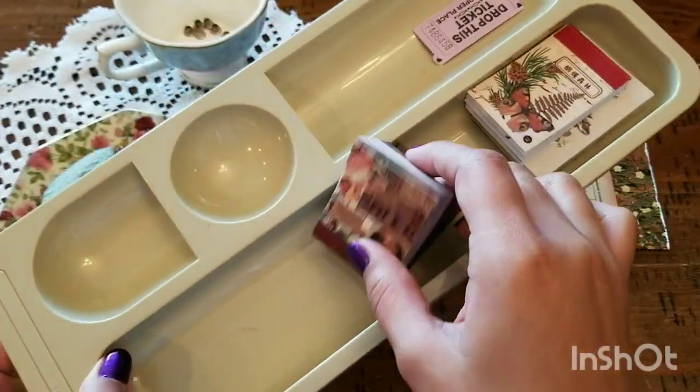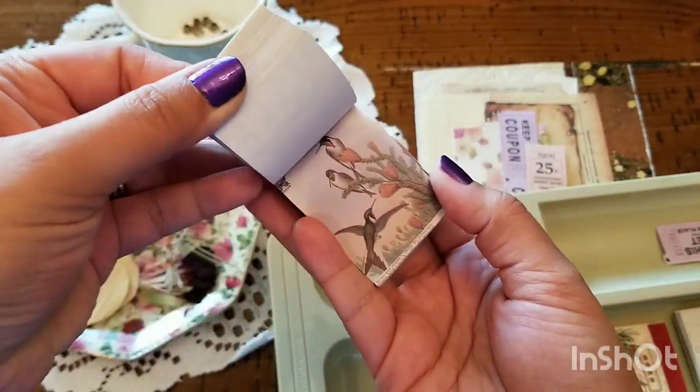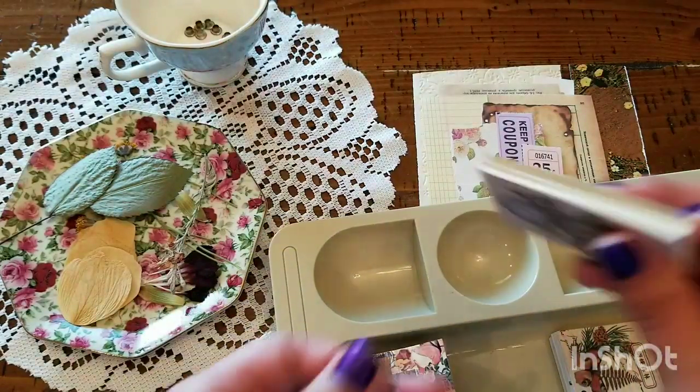So I just wanted to show you guys a few of the things that I have brought today in order to collage within the little tags. And I'm just showing you some little booklets that I bought off of Shein a while back.